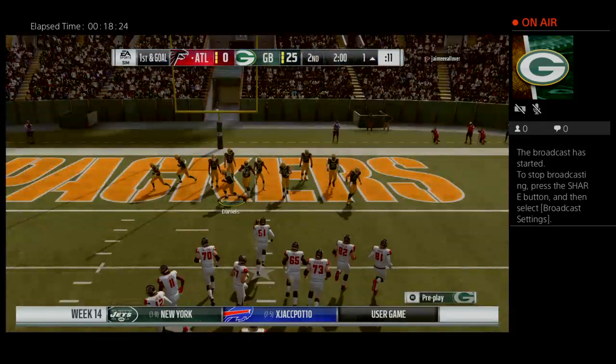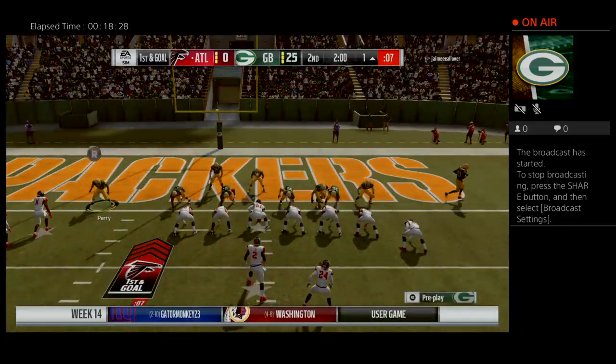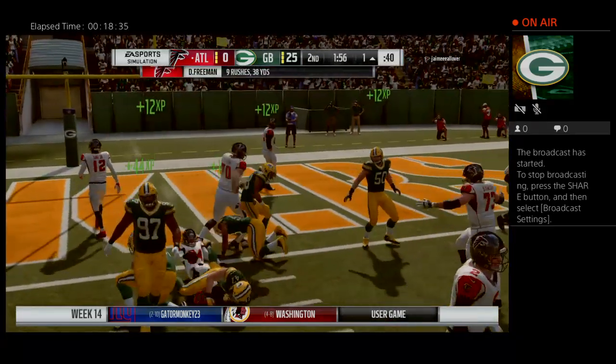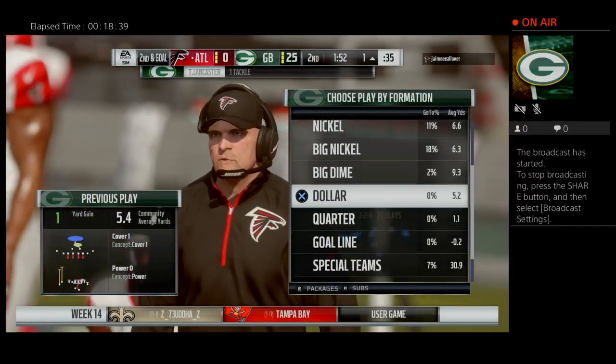This is first and goal and a golden chance to get a score back here before halftime. They'll look to run with Freeman. And they'll bring him down after just a short pickup. Only a yard that time, second and goal.